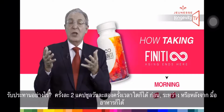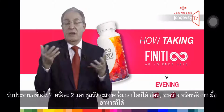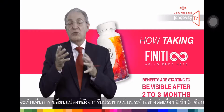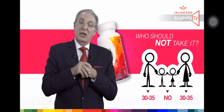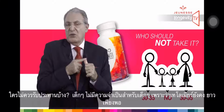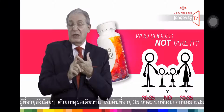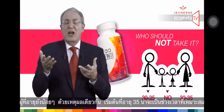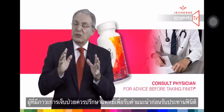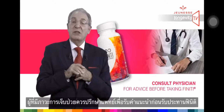How to take it? Two capsules twice a day at any moment, before, during, or after meals. Benefits start to be visible after 2 to 3 months of regular use. Who should not take it? Children. There is no need for children, as their telomeres are still long enough. Young adults, for the same reason; starting at the age of 35 is reasonable. Anybody with a medical condition should consult their physician for advice before taking Finiti.